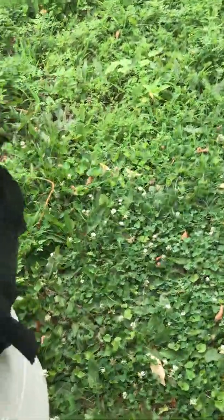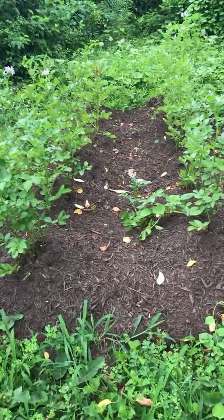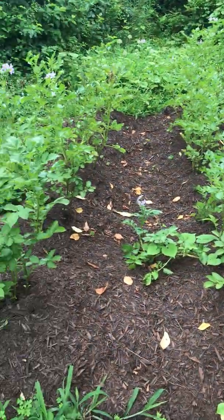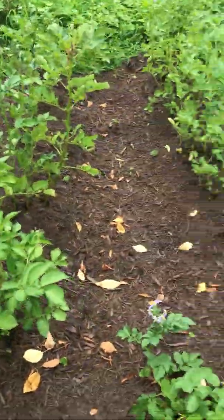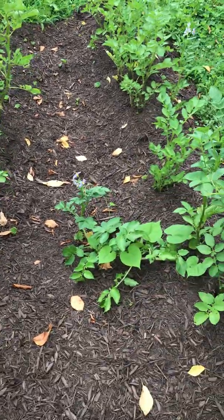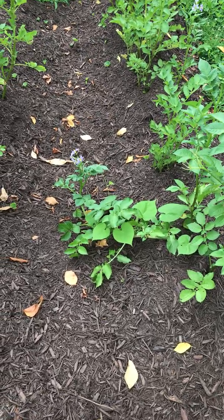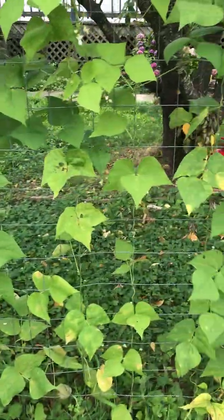I'm gonna show y'all real quick. These are potatoes that I planted. Yukon potatoes. As you can see, there are flowers on some of them. Some of them have already flowered, and once potatoes die back, meaning the leaves start turning brown and withered, that means your potatoes are finished producing. Okay.